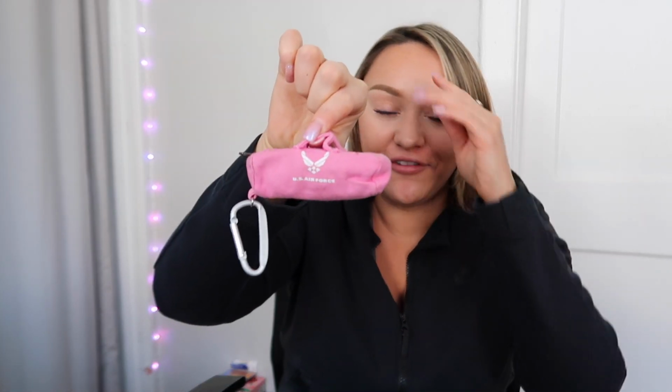I started using Native last year after a bunch of deodorants and antiperspirants were literally giving me cysts in my armpit. It was definitely a weird allergic reaction, but for some reason the Native is fine. I have a Tide to Go pen. You definitely need this for stains and spills. It's so crucial. Then I have a baby Air Force duffel bag. It matches the large one I showed you at the beginning of this video, and in here I keep a pair of regular Apple headphones, the ones that actually plug into your phone instead of AirPods.